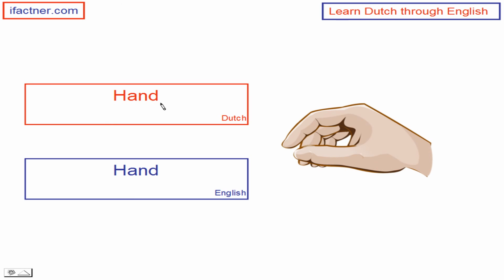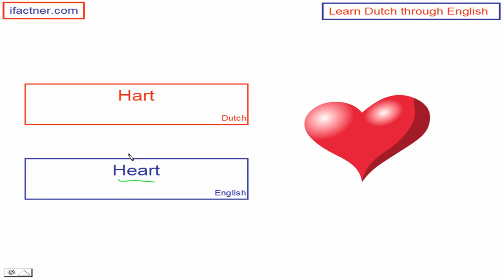Hand, hand, H-A-N-D, hand. Heart, hart, H-A-R-T, hart.